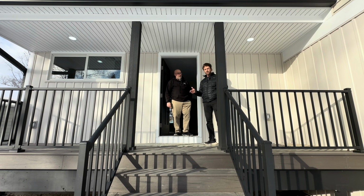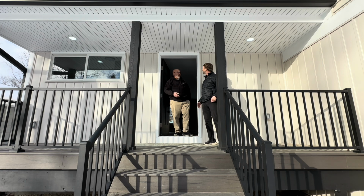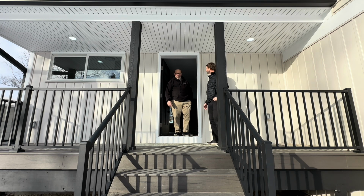Some of the things that would be standard to the building practices, such as the siding, some of the things we do on the outside, like 6-inch gutters instead of 5-inch. One of the things that jumped out at me first is the deck. Is this basically a Trex deck? Trex is like saying Kleenex. It's a brand. We use TimberTech.